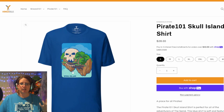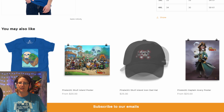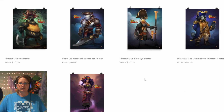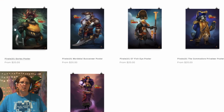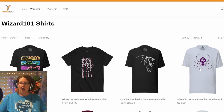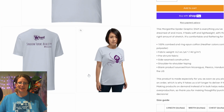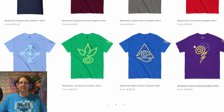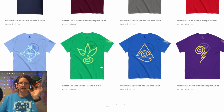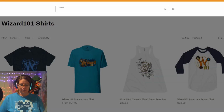Look at this shirt. Look at this shirt. It's so cool. So neat. I love these. They're so nice. Lots of posters for Pirate. Cortez. Hey, where's El Toro? I mean, technically we do have the Morganth with the shadow logo on it, but that's about it. And it does have her Morganth face. It's so cute. And I really like how these school shirts came out. I like that it's got the round logo in the back and the cast symbol out front. Very nice.